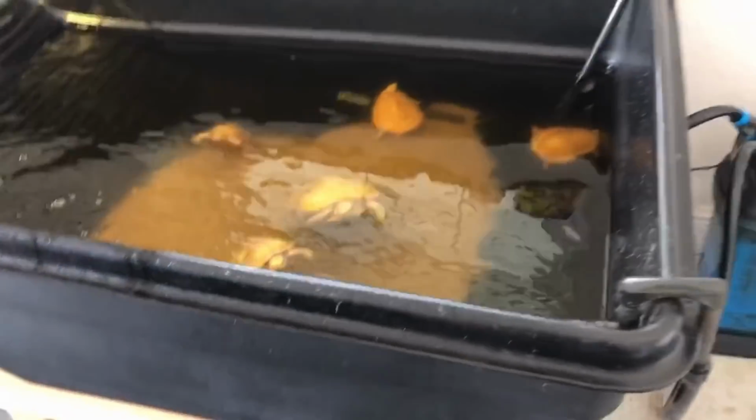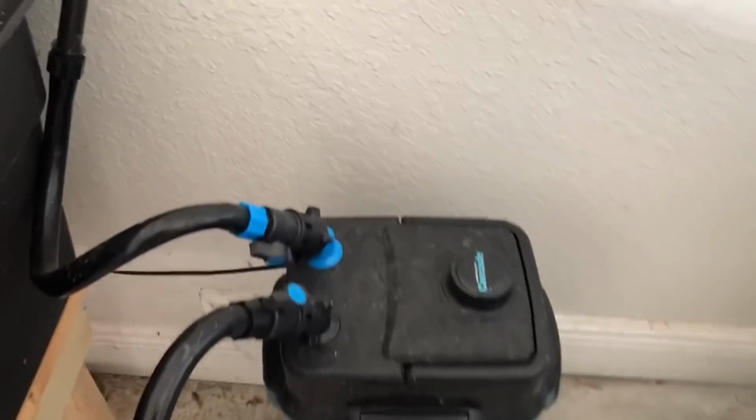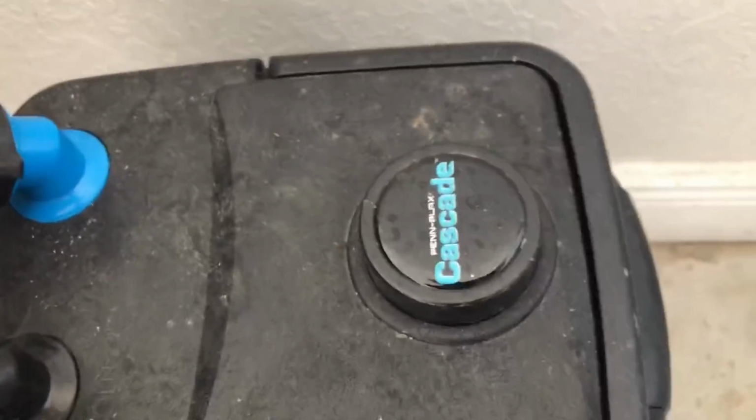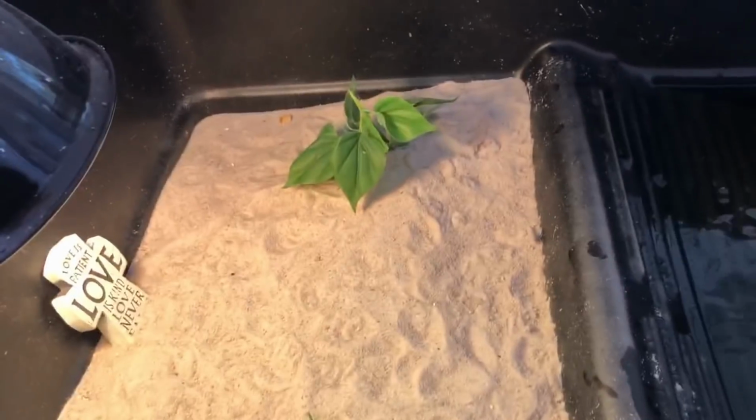These tubs from Waterland are really good. I have a big, nice filter on there. It's a Cascade, and it seems to do a pretty good job on the water here. I usually do a water change once a week, kind of like a fish tank. Some of that sand has come from here because the sand gets on their arms and legs, and then they get it in the water. I have to clean it out every once in a while, but they're doing really good.